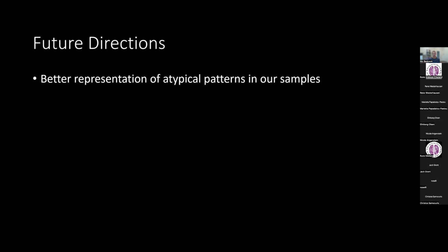But just in terms of a few reflections on what we found, if we dig a little bit deeper into the data that's not reflected in the meta-analysis, we don't have great representation of the atypical patterns in this sample of studies, right? And so, again, age-old call is we need to increase our representation of these alternate patterns.